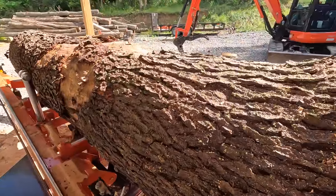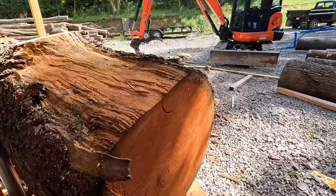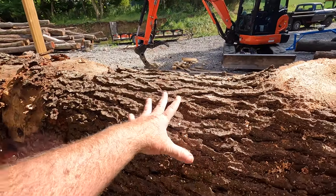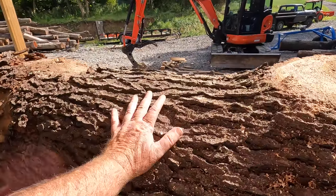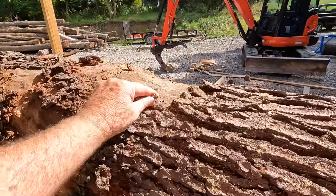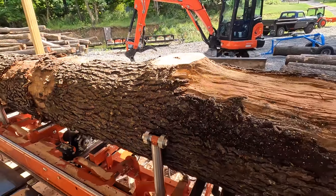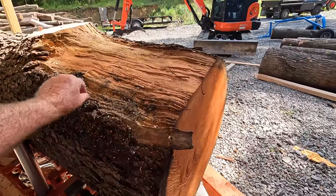There's a lot of ways to identify the cherry. You have this nice reddish color, but if it's standing in the woods, you're not going to see inside the tree. You can kind of tell from the bark as well, but it can be a bit confusing because when the tree is real young, the bark is pretty smooth, and as the tree ages, it gets scalier, and you also have some turned up pieces like so. That's one way you can kind of tell, and you can tell by the leaves as well. I don't have any right here to show you, but let's fire up the mill here and see what this one looks like.